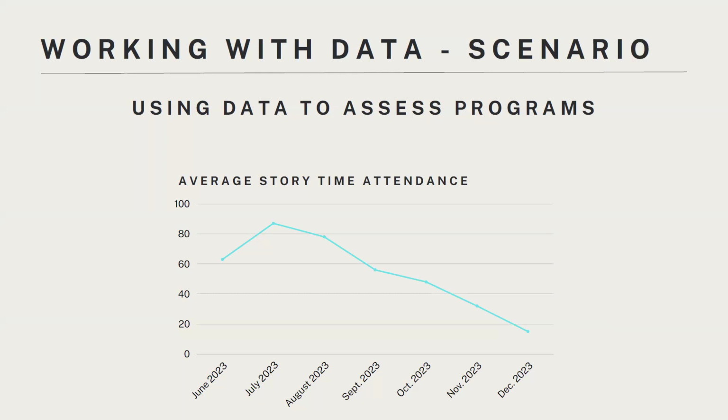It doesn't say how often you have the story time. Right. So we don't know how often story time occurred. Did it occur the same number of times every month? Were there some months, maybe in December, because there were holidays or inclement weather, maybe you had fewer story times? Anything else? Oh, I just realized I can't actually see chat.